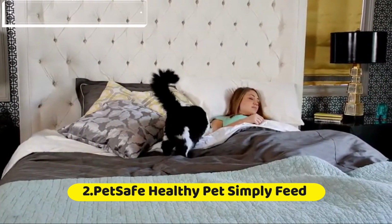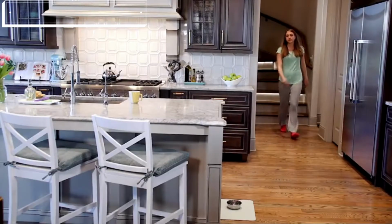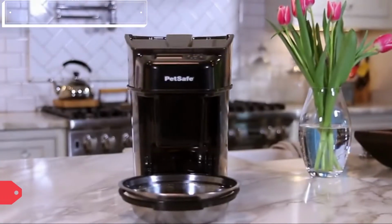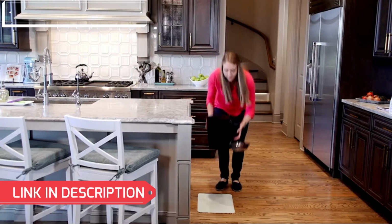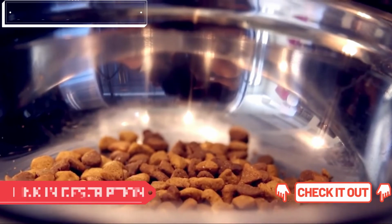Goodbye to early morning wake-up calls, guessing if your pet has been fed, and the daily chore of pet feedings. Your routine is a little different than his, and that's okay. Introducing the PetSafe Healthy Pet Simply Feed, a convenient, stress-free way to feed the one you love and simplify your life. An innovative conveyor dispenses most dry and semi-moist foods for best portion control and accuracy.